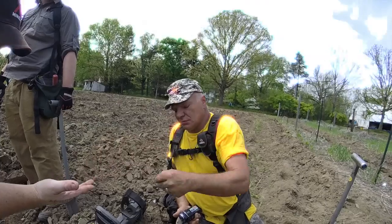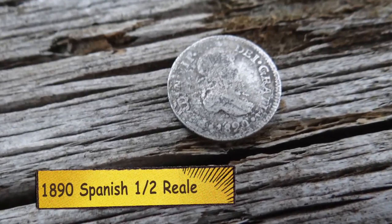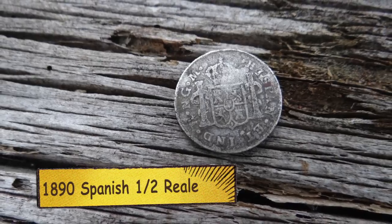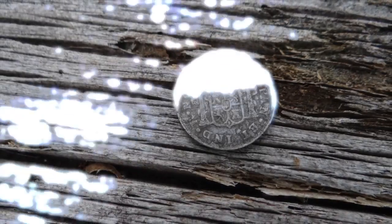Rumor has it that even the most dedicated hunter will only pull 5 to 10 pieces of Spanish silver a year. On this trip, we've already seen 3.